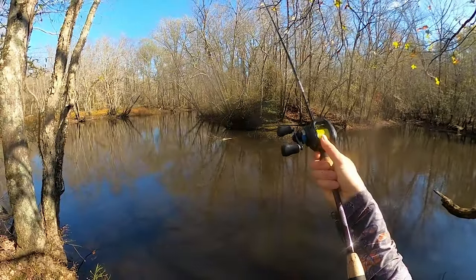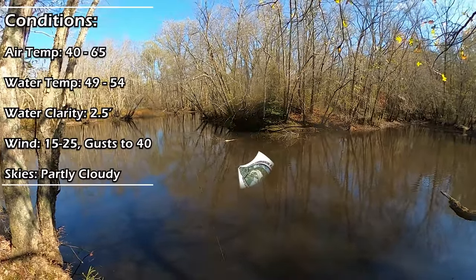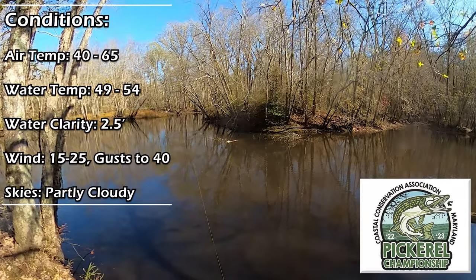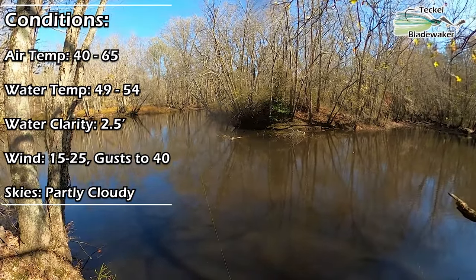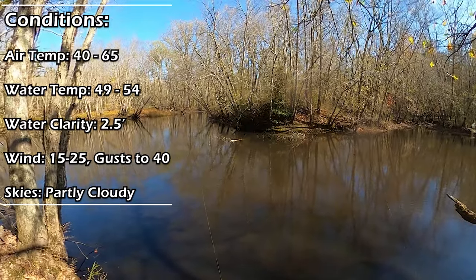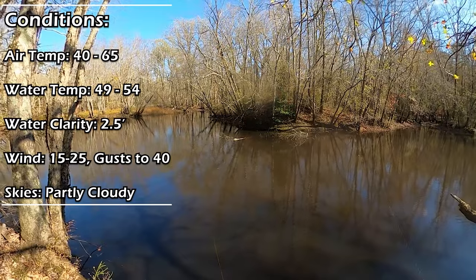All right, folks, we're out here fishing for the CCA. I'm gonna start with the Blade Waker. Got a minnow soaking for some crappie. I'm seeing some fish rise. I'm definitely seeing some fish rise and move around. I think we're gonna catch fish today.